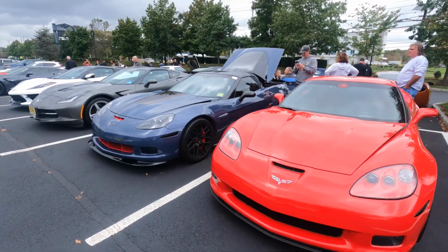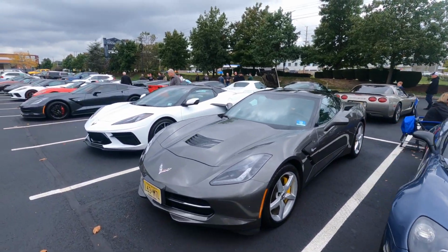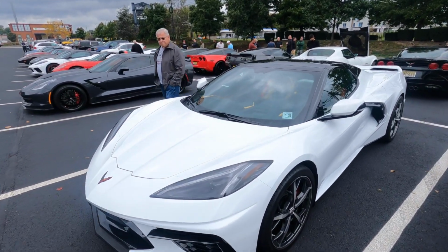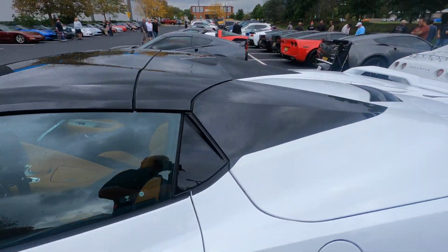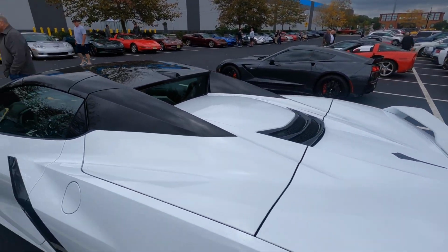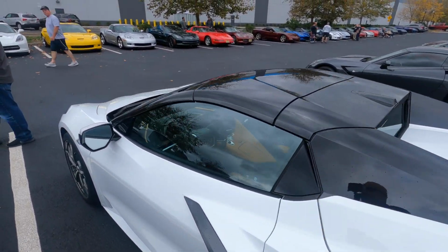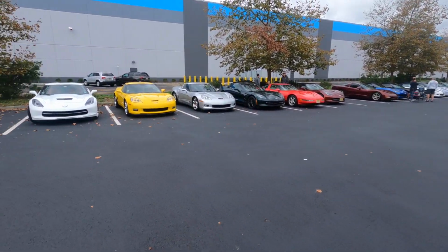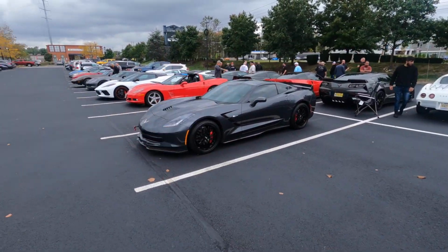And these cars were all out here quite early. Got a white C8 with a black top. Really nice looking combination with the natural interior and red seat belts. A couple different colors going on there with the carbon flash or black nacelles and the top on this thing. And then you can see we've got Corvettes all along this row. Center area is filled with Corvettes.